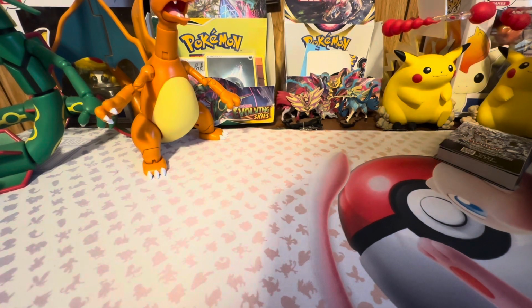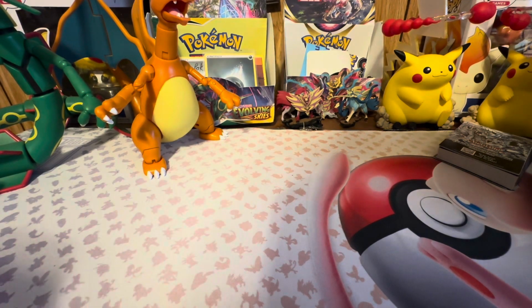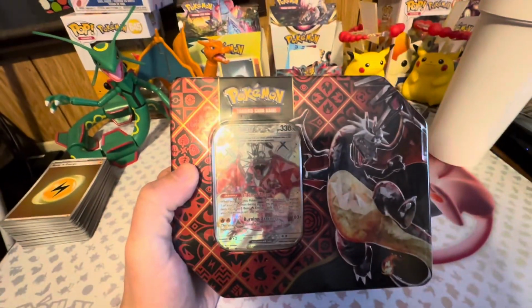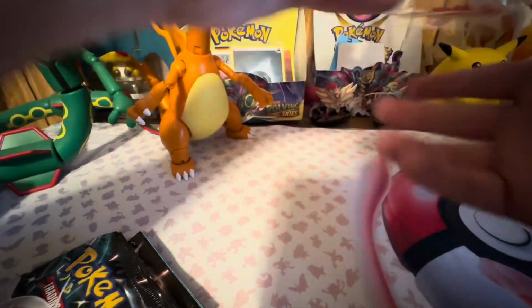But today I was in Meridian, and I had to run a few errands, but I wanted to stop by GameStop. I wanted to pick up a game, but I also wanted to pick up some Paldean Fates. And guess what, ladies and gentlemen, we did pick up the Charizard EX Paldean Fates 10. My local GameStop had 2 Charizard 10s.